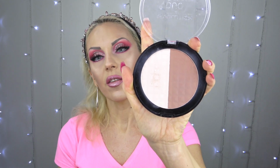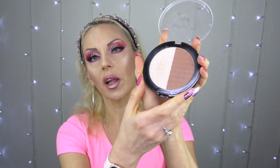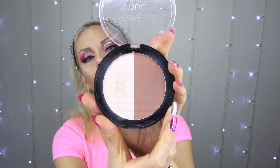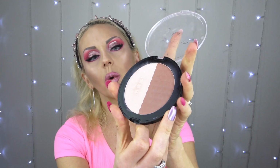Then I got another Revolution duo. This is from my friend Anne-Marie. Thank you for your little gift. This is very similar. The highlight powder and the bronzer. I think it is a bronzer, right? It's not a contour. If it's a contour, it's a really warm contour. Face sculpt. So I like this too. This works just as well.